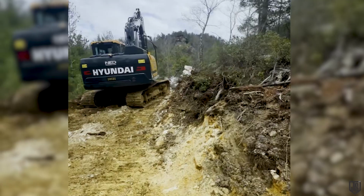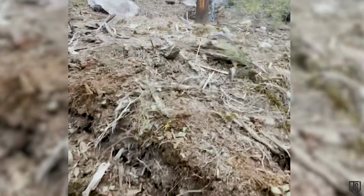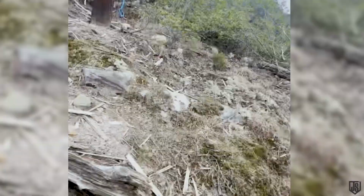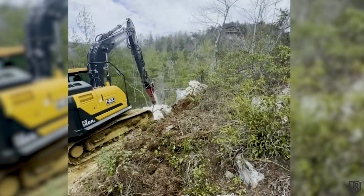So I'm gonna grab Legend, who's hammering through this rock, and we're gonna move back out to the front because I've got a load of gravel that dumped over there. Let me show you how slow of a process this is though.